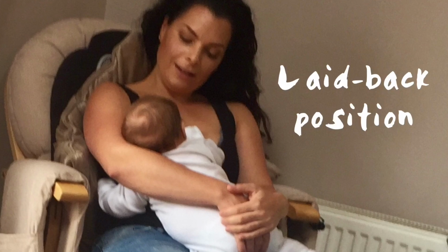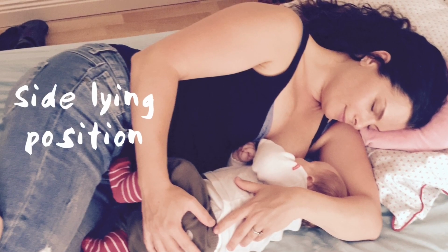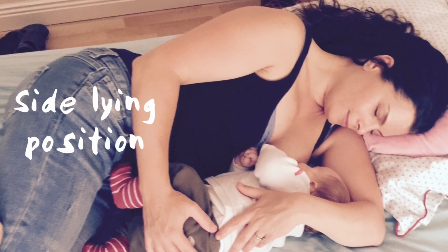for your baby. For example, the laid back breastfeeding I find really good because I have a really fast flow. And if you're breastfeeding in a laid back position, then your baby is sucking against gravity rather than with it. So the milk isn't pouring into your baby's mouth, but your baby has to work a little bit harder for it to come out. Side lying, for example, I love because we use the side lying position at night because both of us get more sleep, and that just works really well for us.